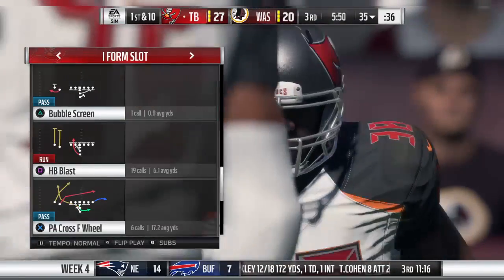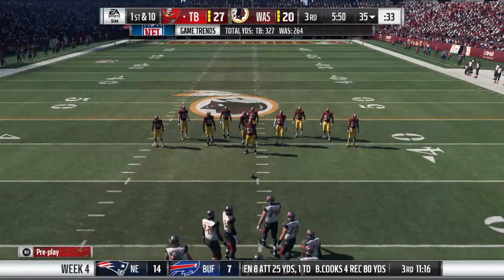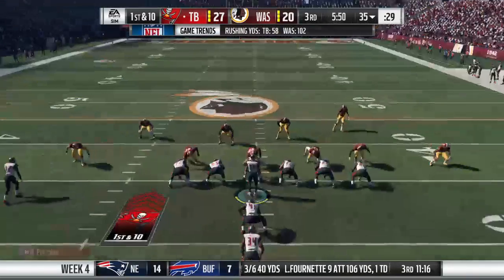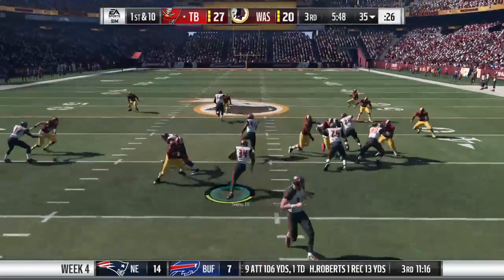Now we take a glance at the offense as they work their way back out for their first possession of the second half. And last time they were able to churn some clock. They got the field goal, added on to their lead, but that was a drive that was so long, it should have ended in a touchdown. You know that's how they felt.